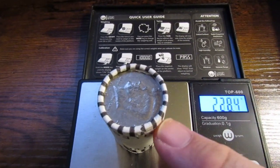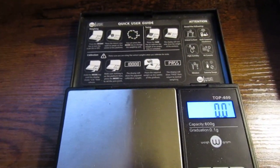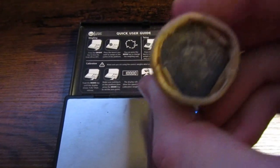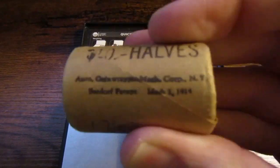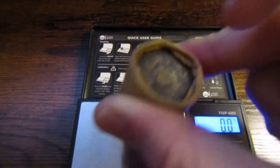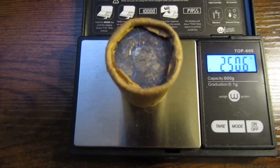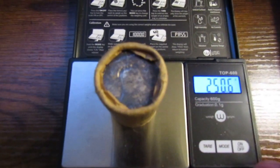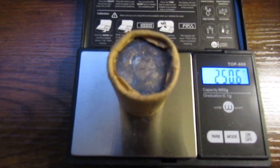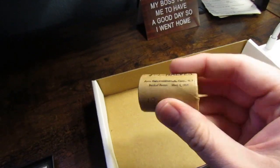So this one has lost a little bit of weight due to wear and tear. Now, 90% Franklin halves weigh 12.5 grams per coin. So if there's 20 in here, this thing should weigh at least 250 grams or more. And we're sitting at 250.6, so you have a little bit of weight for the wrapper. I'd say those are legit 90% silver. That's probably why my coin dealer bought it that way when this lady sold it to him.